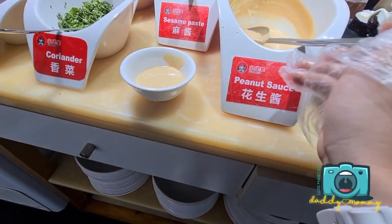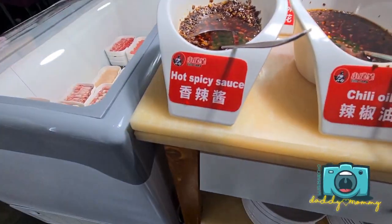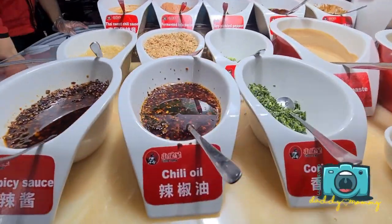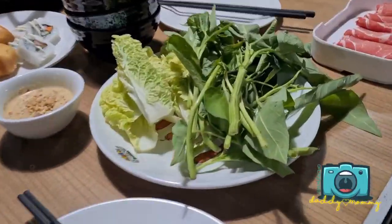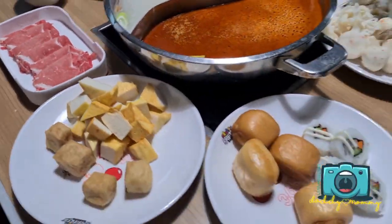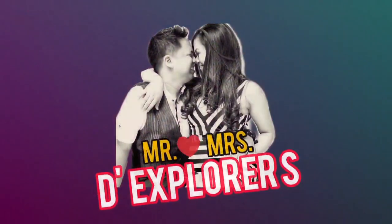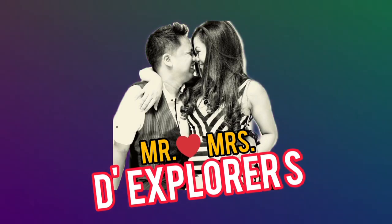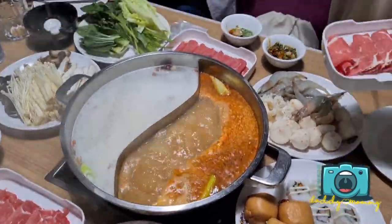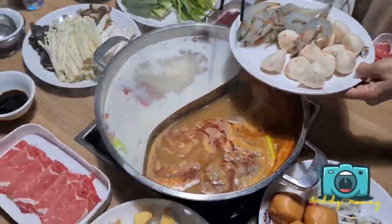Before you start your feast, don't forget your dipping sauces. There's a variety of dipping sauce that you can choose. But for me, what I like is the peanut sauce. You need to decide what kind of broth you want to cook them in. It's time to cook! Let's get started!